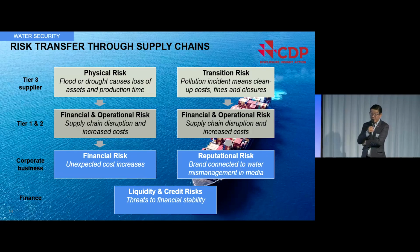There are massive risks, and you've only got to look at what happened in Pakistan recently with the flooding and the devastation, and it's becoming more and more common every year. I'm not going to read out these headlines, but I think it's pretty obvious where the financial risk is.